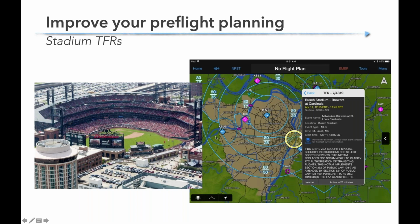Another important item, and well, stadium TFRs, I guess right now it's not as big a deal as it was 3 to 4 months ago, but TFRs in general are very important. And TFRs are a layer that I leave on my ForeFlight and Garmin Pilot. I leave that layer turned on all the time. I always want to have TFRs in my face, just to double, triple check that I know about what's going on.